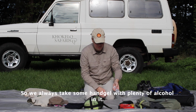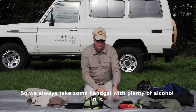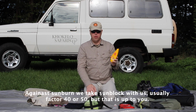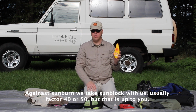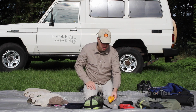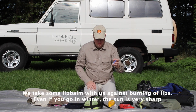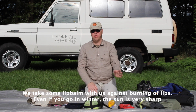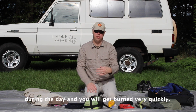So we always take with us some hand gel with plenty of alcohol in it. Again, sunburn: we take some sunblock with us, usually factor 40 or 50, but that's totally up to you. We take some lip balm against burning our lips. Even if you go in winter, the sun is very sharp during the day and you will get burned very quickly.